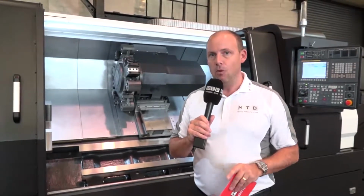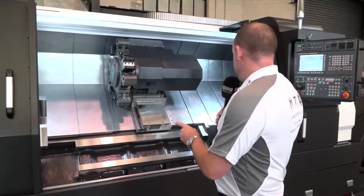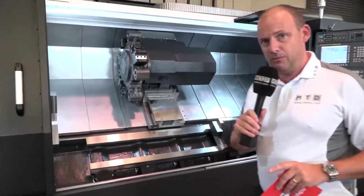It's a very, very heavy-duty machine tool. They sell a lot of these machines. Engineers come back for more when they buy the Hyundai Weir brand. As I've said already, it's a very big, bulky machine. It's got a programmable tailstock.